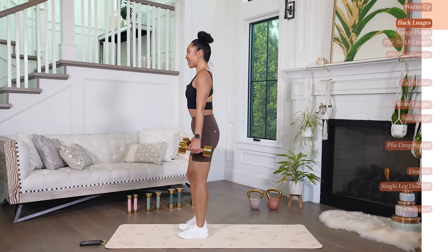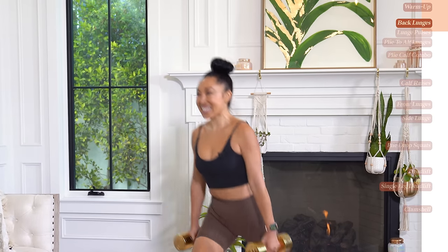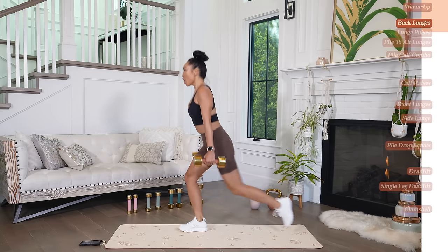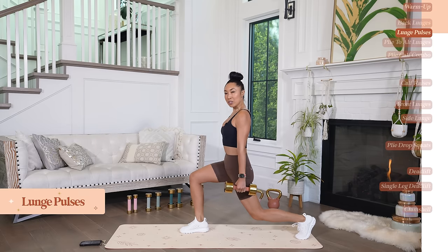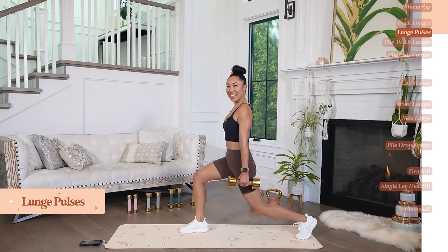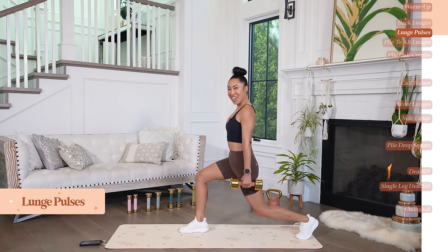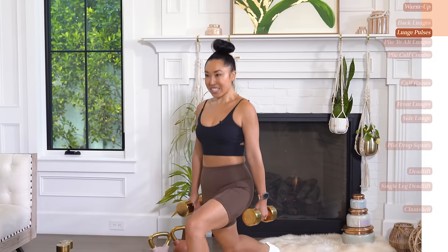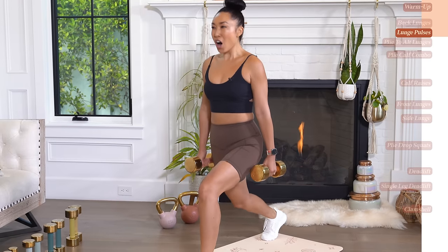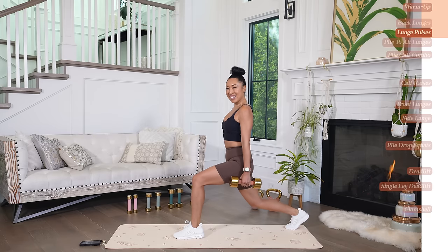Good, working the booty. Working the legs, abs in, tailbone tucked. Good, keep those shoulders away from the ears. Nice, you guys. This will also raise your heart rate. Good, now stay right here. Let's pulse, pulse. Beautiful. Good, again, get a little lower. How are we feeling? 4, 3, 2, switch, and pulse, pulse. Nice. Woo! Shoulders back, chest open, proud. Yeah, you're doing so good.